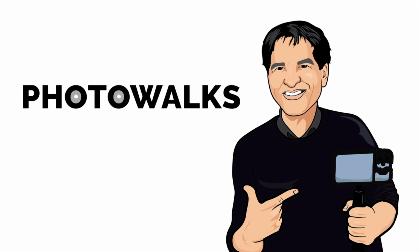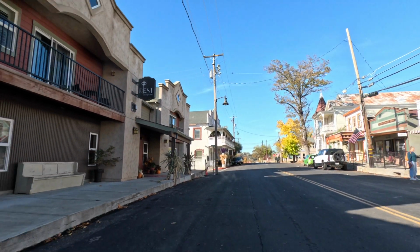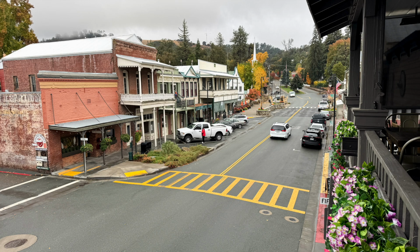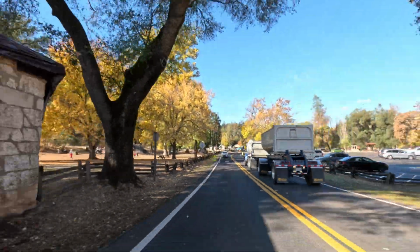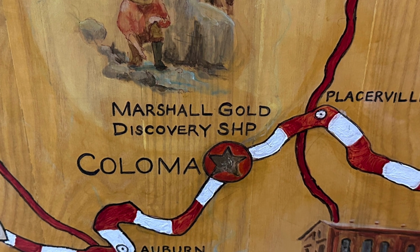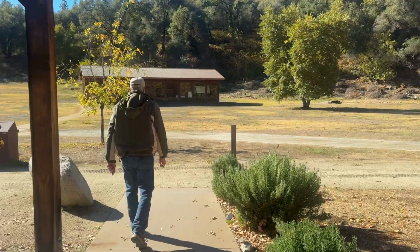Before the break, we began exploring the gold country of California, just north of Sacramento, to small towns that prospered during the gold rush of the 18th century. Now we're going direct to the source, to the California town where gold was actually first discovered, Coloma, California, a tiny place with just a few hundred residents and a little museum on the history of gold mining.